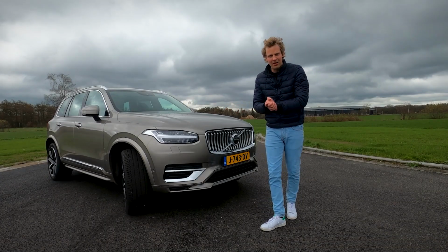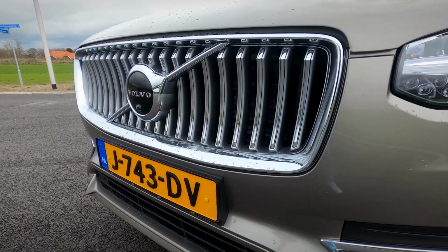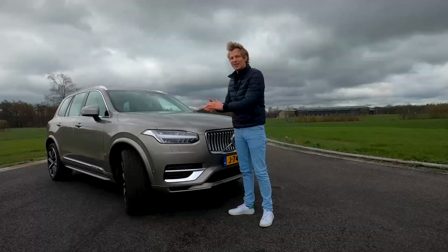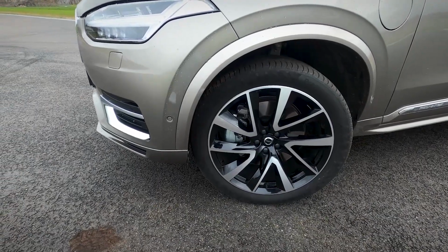However, they did change a couple of things on the outside. For example, the grille has been tweaked a little bit, and also the design around the air inlets here on the front. And you can also choose between a couple of new colors, such as this one. This one is called Pebble Grey, and there are also a couple of new wheel designs, like the wheel design I have on this car.